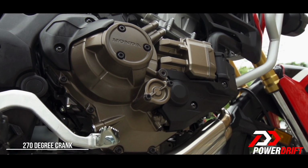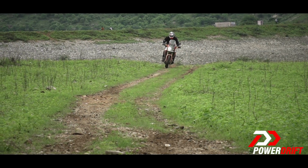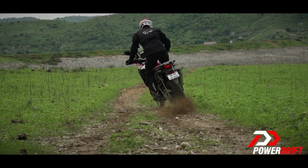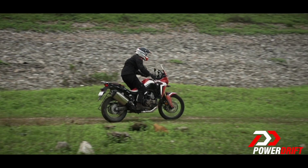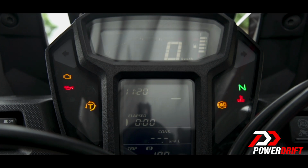The next thing which blew me away was the precise fueling and the linear power delivery. The 270-degree crank delivers V-twin-like power, very tractable, making it extremely easy to control the bike in the dirt, and you can really open the engine up with the traction control watching your back. Now, this is a simpler unit. There's no IMU involved, but it works brilliantly and it can be switched off as well. Having said that, it comes back on every single time you turn off the ignition. That can get very annoying.